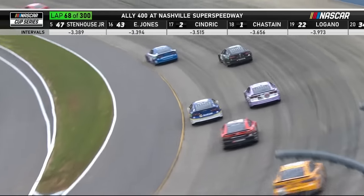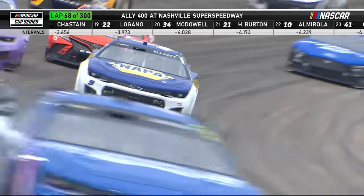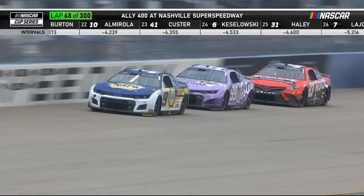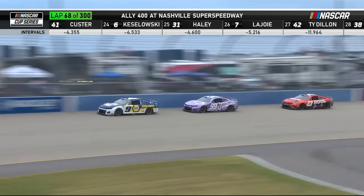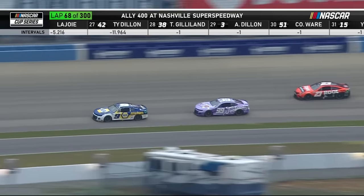Dave, what's happening with Chase Elliott? Good things, and the good thing is that there was no real damage from that contact with his teammate William Byron. The car's been pretty well balanced all day, and you can see he completes that pass on Daniel Suarez at this point, putting him up into the eighth position. So far, so good, Marty.